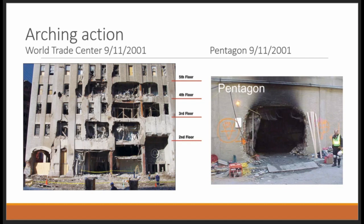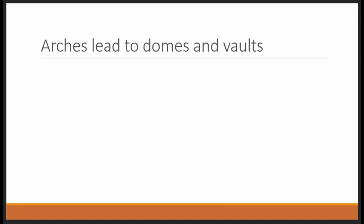Pentagon, it's got many rings, but the debris pile blew through the bottom floor, and this was the exit point. People said that's the shape of the fuselage. No, there was no fuselage left at this point. This was just the moving debris that punctured it out, but they had no collapse. It was simply just a matter of punching this through, and it arched over the top of it. So that was a beneficial use of it.